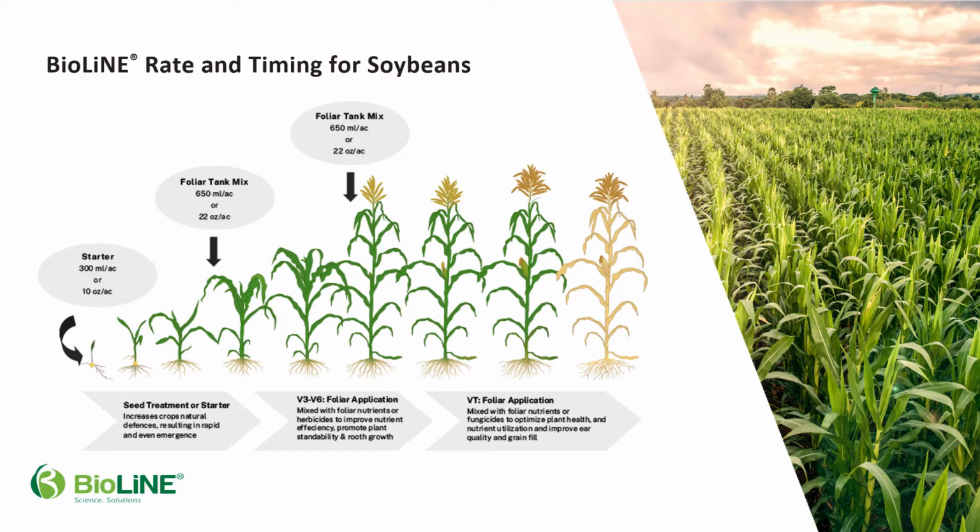For most row crops, we recommend at least 2 treatments per growing season with BioLiNE. First treatment at planting and the second treatment in the early reproductive stages. If BioLiNE cannot be applied at planting, then a foliar spray during early vegetative growth is recommended. For corn, ideally 10 ounces per acre is applied at planting, followed by 17 to 22 ounces per acre between stages V3 and V6. If possible, an additional treatment between VT and R3 can also be applied.